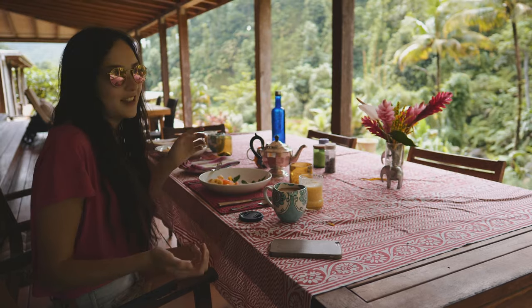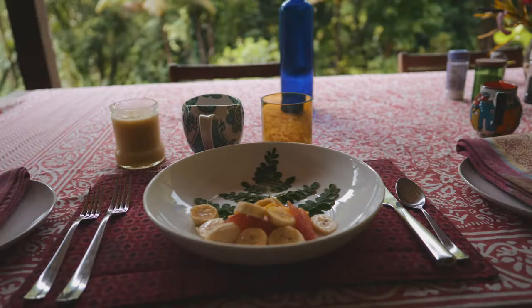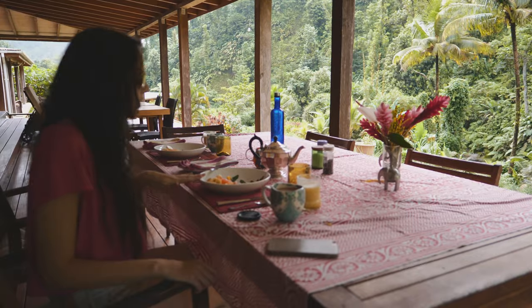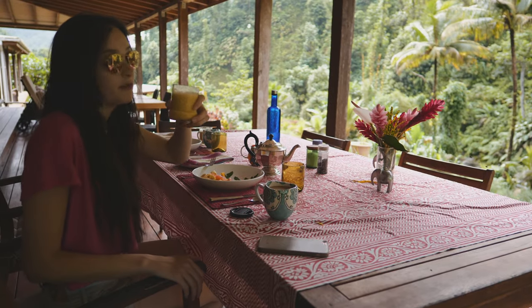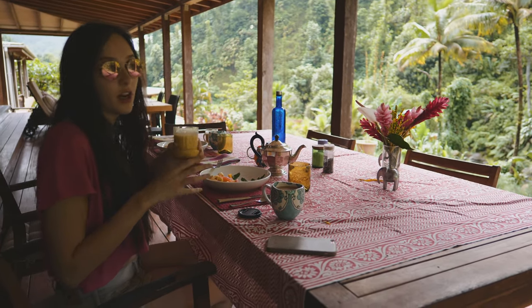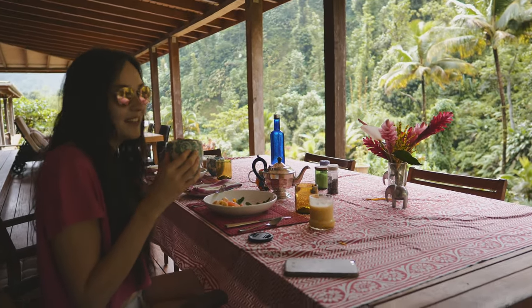It's a beautiful day today in Dominica, and we're just settling down for some breakfast. This morning we have a fruit platter. All the fruit is grown here in these beautiful grounds. We also have a fresh fruit smoothie, again made with all the local fruits that are grown on site. And then I have some tea, because tea is life.